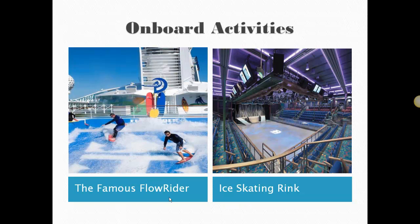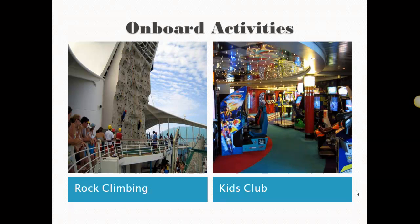It is fantastic fun to watch, and fair play to these boys and girls that get up there and make it look so easy. Ice skating rinks. They do shows of a night time. It's all in lights and looks pretty fantastic. And you can also head on down there and do some ice skating during the day as well, on the rink. So another development for the Royal Caribbean.